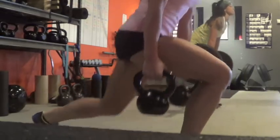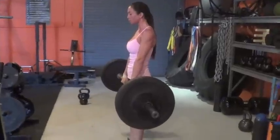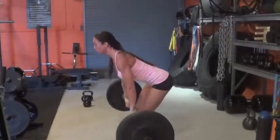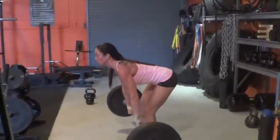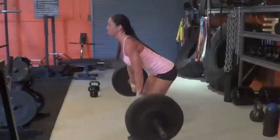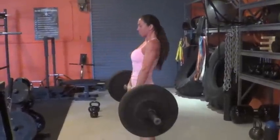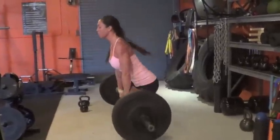and then back to Romanians. For my Romanians, I did 135 as my first set. This is 145, and it still felt pretty easy. I'm really trying to focus on making sure I go below my knees and really squeeze my butt at the top.